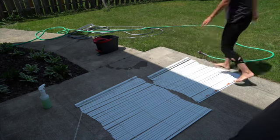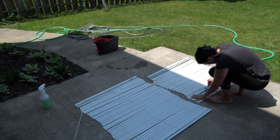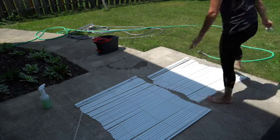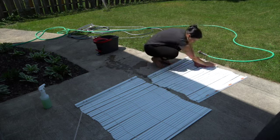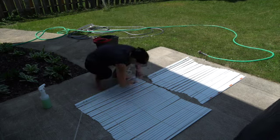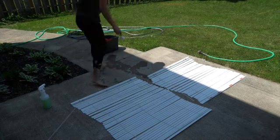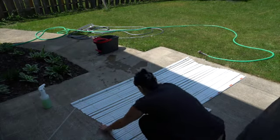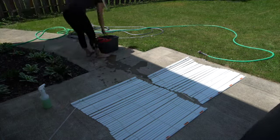Then I'm going over it with this little scrub brush that I use mostly just for scrubbing out my sink, but I figured I would use it for this just so that I don't accidentally slice my fingers open on the vinyl blinds, because once you get going fast and start scrubbing, it's really easy to run your fingers along the edge of the blinds and they will cut your fingers open. So keep that in mind if you're going to do this.